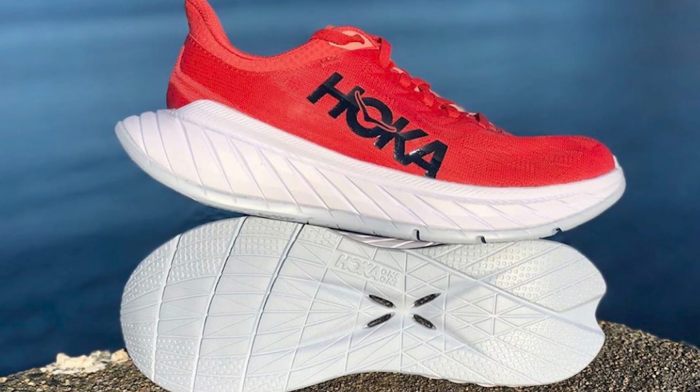So a very affordable racing shoe, and it's supposed to be the second iteration of the first Carbon X, when they had the carbon fiber plate that Hoka introduced. And this is supposed to be a lighter, faster, better version of the shoe. So a lot of people are looking forward to it.